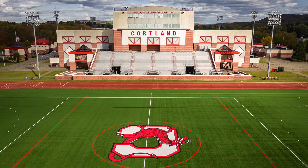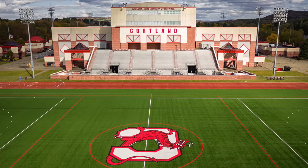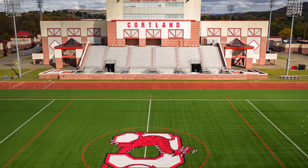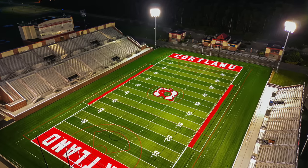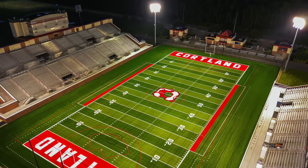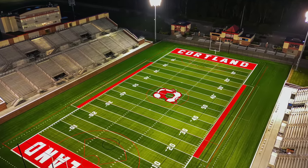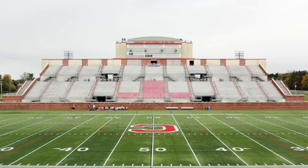This is Division III Cortland Stadium, and the reason I have it on this list as one of the best or weirdest stadiums is because of the exterior. It's got a very unique exterior. It's right up against the lacrosse field as well. Now, when it comes to the stadium itself, it's pretty bland. It's pretty much what you would expect when it comes to Division III. You've got two different sets of seats, and then behind the end zones, maybe a little entrance area, but really no seating.